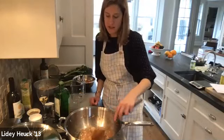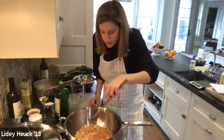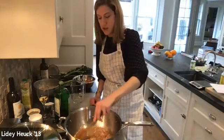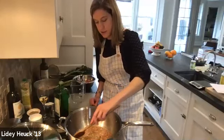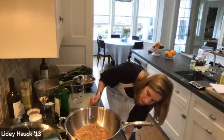When you've been sauteing vegetables and browning meat, these little brown bits of caramelization form on the bottom of the pan. Those are not burned parts, but they're full of flavor and deliciousness. You just want to make sure to incorporate them into the stock or the broth of whatever you're cooking. So the wine releases them and you can get them all off the bottom. Bring that up to a simmer.